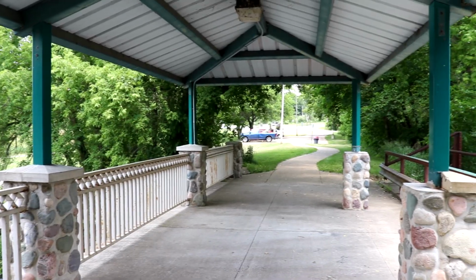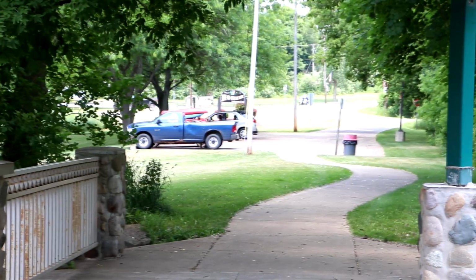Just outside downtown Homer at Grist Park. This is located right along the Kalamazoo River. You can either walk here from downtown or you can get on the M60, and there's a parking lot over there and you can park your car and just walk over here. Let's go explore this area.